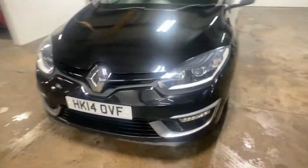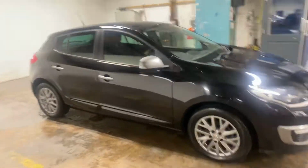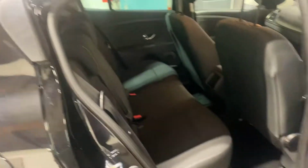It's really clean, this car, by the way. It looks amazing with the grey mirrors, or the silver mirrors, whatever you want to call them. It drives really well. I drove it last night. There is the rear.